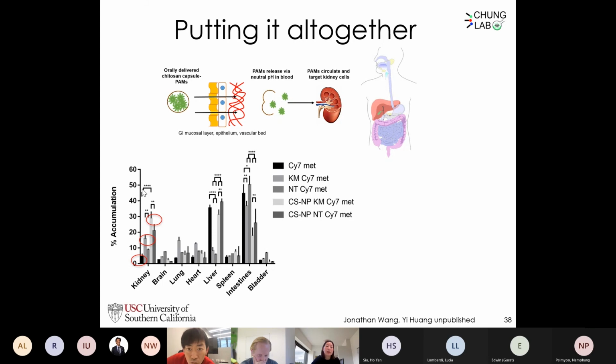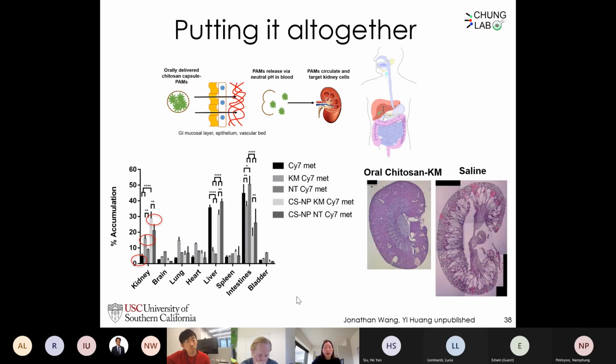You can have increased accumulation in the kidney. And you can see here with our formulation that compared to the disease control, there's a lot less cystic burden overall. So hopefully we can publish this data in the next few months or so and share with you all the different things that we've been doing for this project.